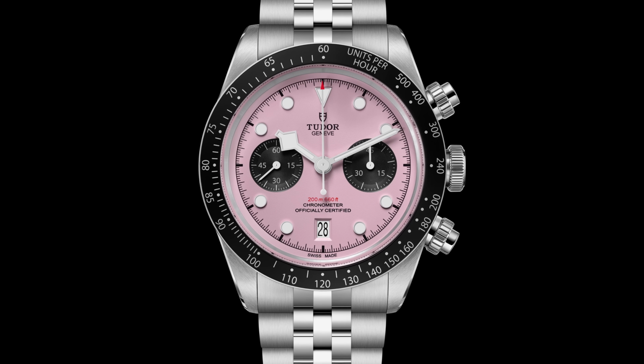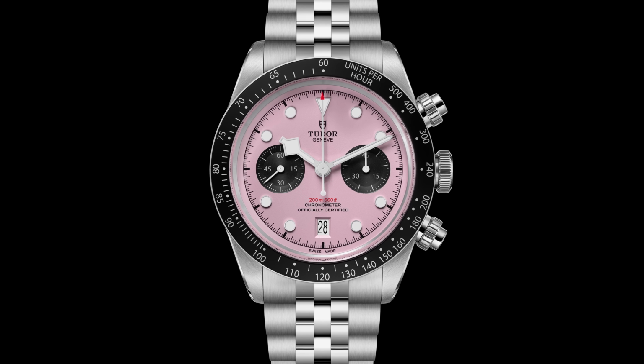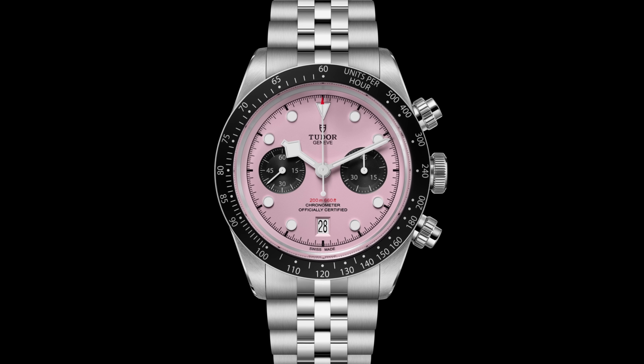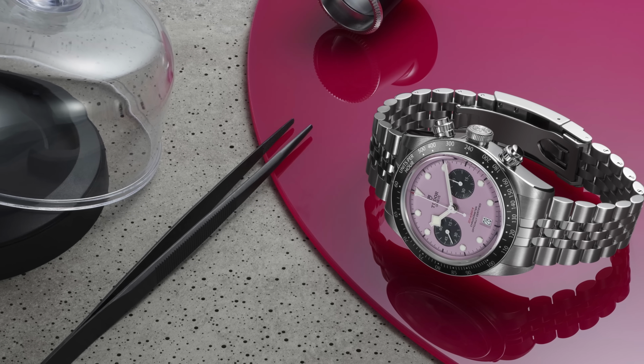The most satisfying jobs are the ones that require little effort but yield great reward. Like redesigning the MasterCard logo or the Ghost Wipe. For Tudor, it was updating their masterful Black Bay chronograph to have a pink dial. Why pink? First, let's talk about the extra hole. Before you call this watch lazy, it actually took a lot of effort to get it right.